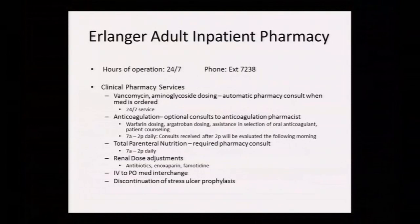A lot of times you may come in and see that some of your medication doses have changed in patients with renal insufficiency, but you didn't make that change. It may be a hospital protocol, and you'll learn what drugs are automatically adjusted in this facility as you go on. But things like antibiotics, low molecular weight heparin, which is Lovenox or enoxaparin, basic things like histamine 2 receptor antagonists, we're going to automatically adjust those doses for the appropriateness of your patient's renal function. We'll change things from IV to oral when patients are able to eat.